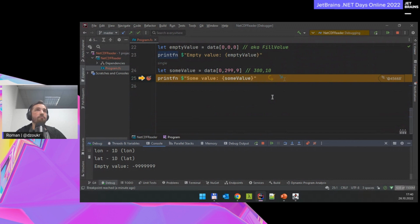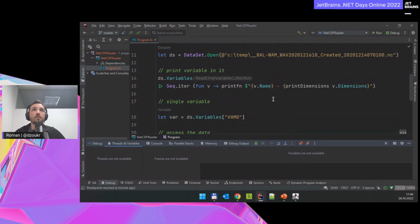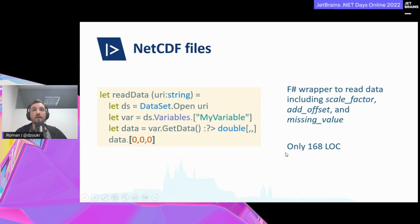The library itself is pretty nice. You just need to get used to the fact that you are reading data from multidimensional metrics. So you need to know what kind of dimensions are there and what data you are expecting to read. But otherwise, thanks to Vasily, we are able to read it.